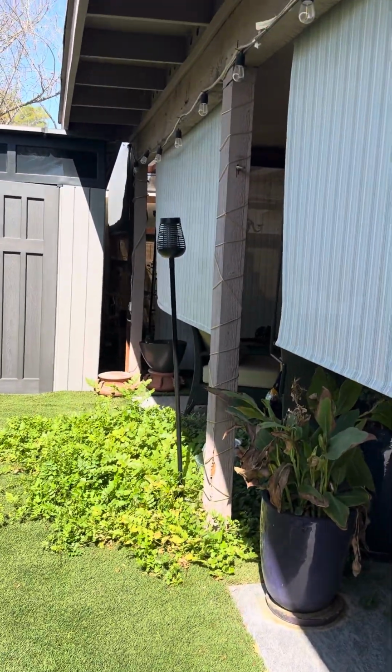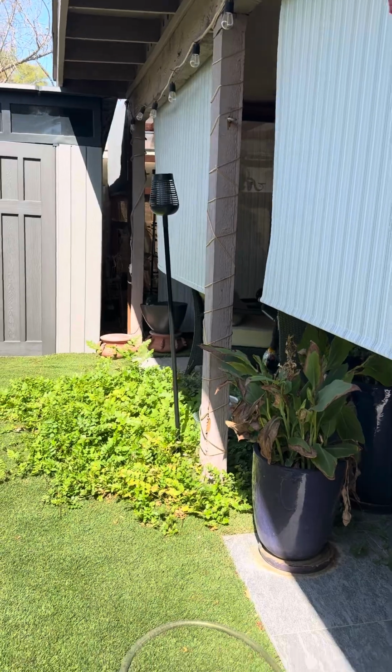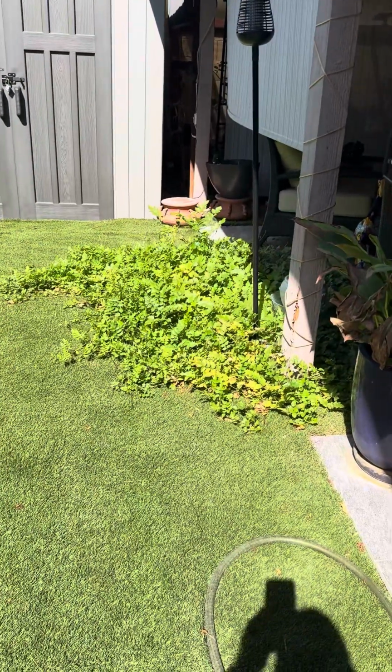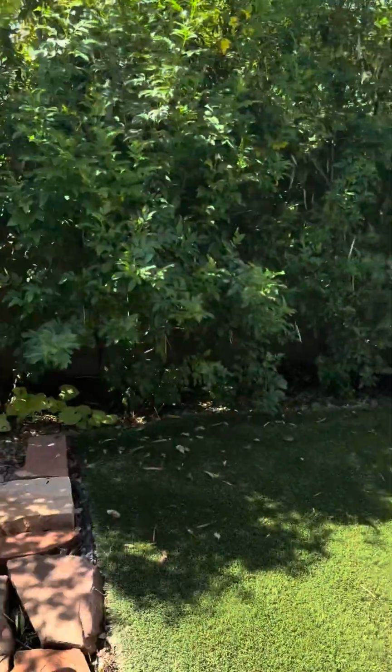And we're trying out different things like this Torch solar powered mosquito killer. Let's see if it works. And then this trumpet vine came up by volunteer, and it's going crazy. So we'll get the house painted this year. Backyard will be done in the next couple months.